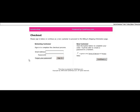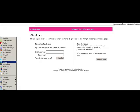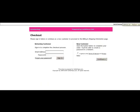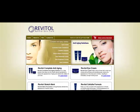If you want the URL to that, it's cafepress.com. Let me just note that down here for you as a resource. Cafepress.com. It's a bit too big. Okay, cafepress.com. You can set up, you can create t-shirts, mugs, and all that kind of stuff.